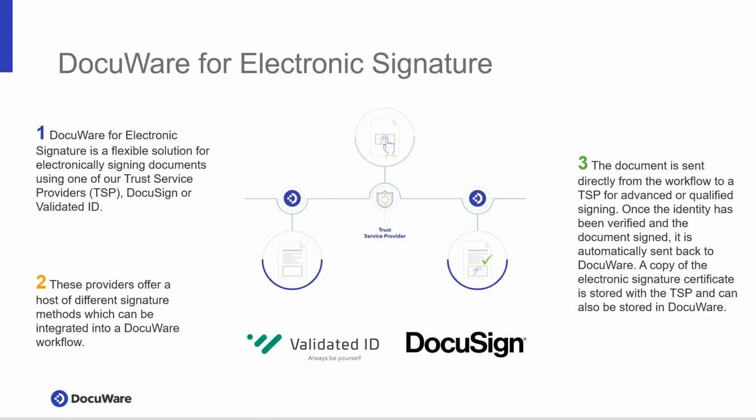That document determines everything specific to the signature, where it's placed on the document and its size and so on. And also what happens post-signature. Does the person who signed it get back a copy of it signed or not? Are they allowed to change the mobile phone number that's associated with them when they get their validation code? All these things are controlled by the signature configuration document. We're going to see an example of that when we go into the demo.